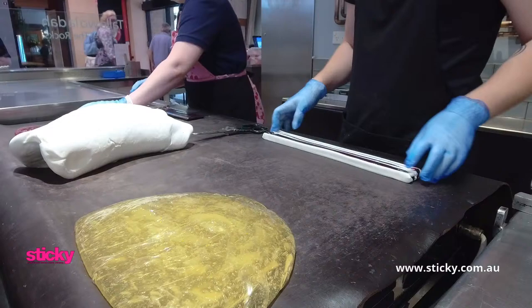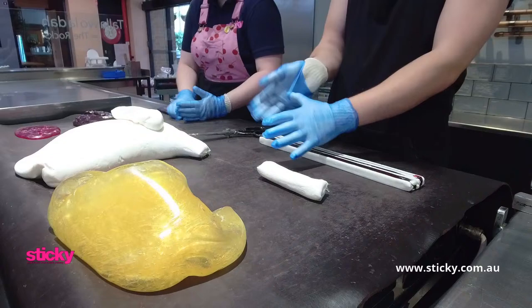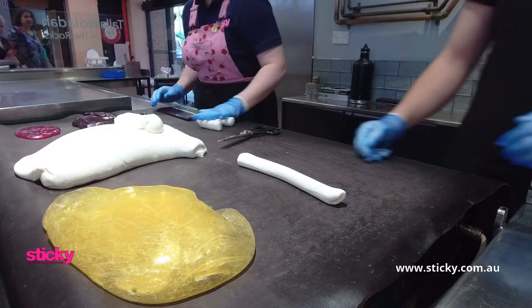How hot is it? The candy's probably at about 85 degrees at the moment. It's quite hot. They're wearing 2 pairs of gloves. You can see they've got some poly cotton knit inners, which is for heat. I have seen people making candy barehanded, but it would not be a comfortable experience. No, it really is. It's quite warm to touch.